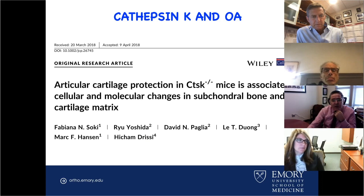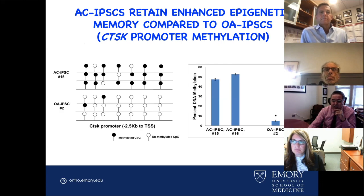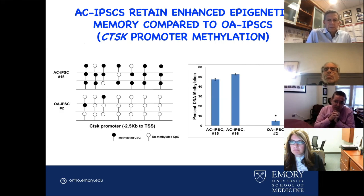And so what we decided to do was to look at the methylation status of the cathepsin K promoter between MSCs that were from normal articular cartilage and OA cartilage. And what you can see here is clearly that for this particular gene, there's hypomethylation, which means that this gene is still being expressed at a higher level, even though we reprogrammed the cell.